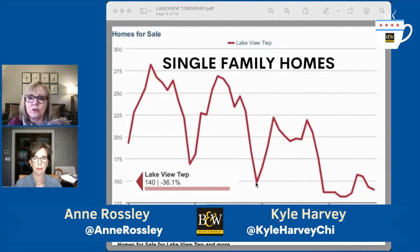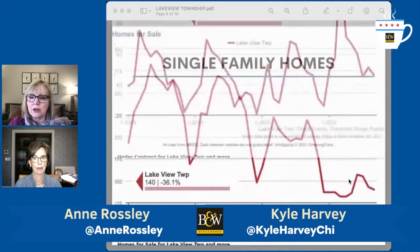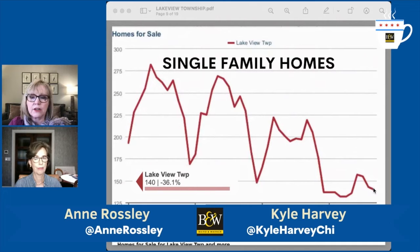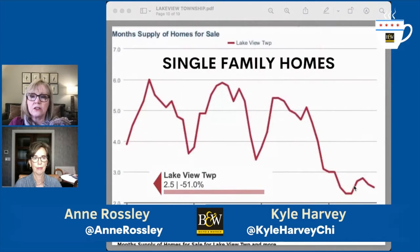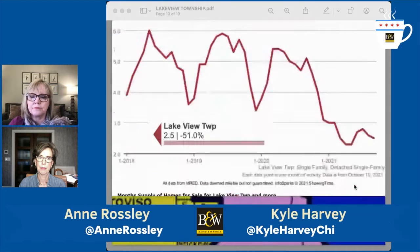Homes for sale currently on the market. You would say, okay, wait a minute, homes under contract are down, there must be a lot on the market. No, we don't have a lot on the market. There are only 140 homes for sale, which means we've only got a 2.5 month supply of homes. That also explains why there are so few under contract, because there aren't as many for sale. The demand is there. It's just not the supply. Absolutely right. Very healthy fall market.